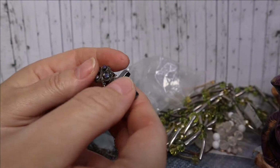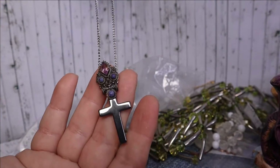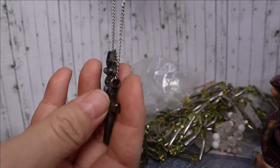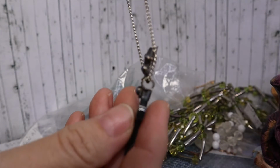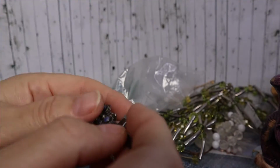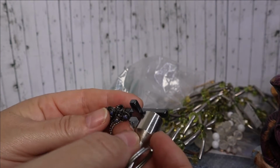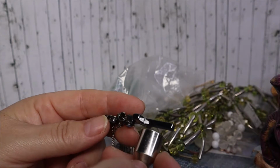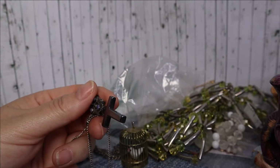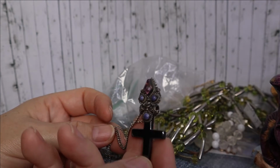And then I actually was given this necklace to list. It is a cross with some gems at the top, and so that's pretty. I think this might be, let me get my a little bit of a pull, but not really. I thought maybe it was a hematite, but I don't think it is. So I'll be listing that. It's purples, if you can see that, purple stones.